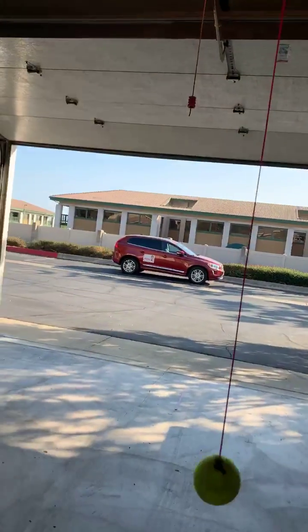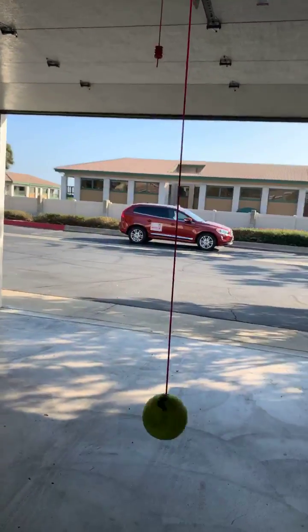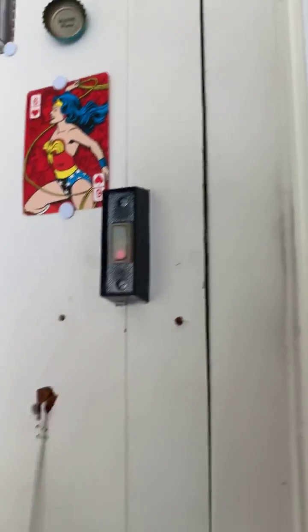Isn't this a smart thing? You can put it here and you know where your car should stop. Okay. Wonder Woman, my favorite character. Favorite hero character.